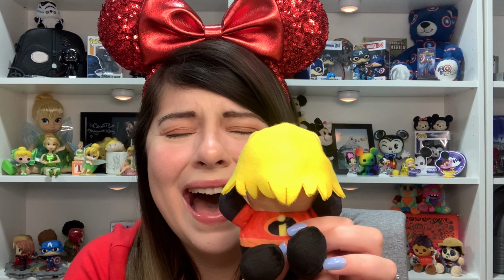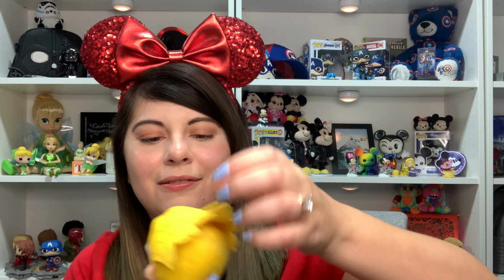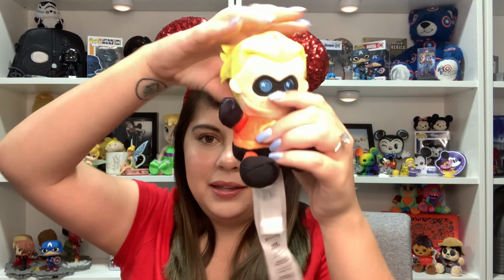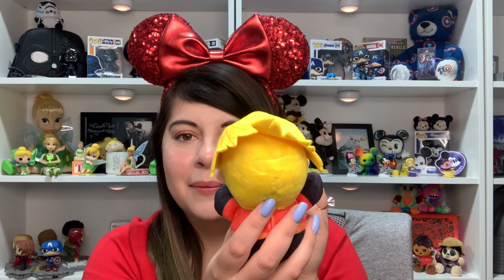Look at, oh, I'm having way too much fun with it. But that's the back of his head and his hair, I wish they did it a little bit differently. It's just so silly that it sticks up like that. You're gonna have to flatten it or something. But there it is. So there's that. So we have Violet, Dash, and Jack-Jack now.